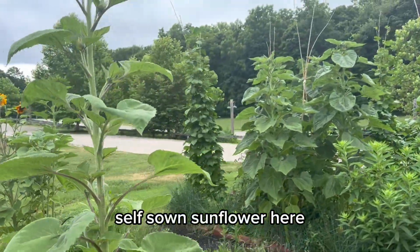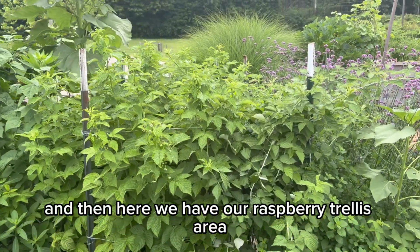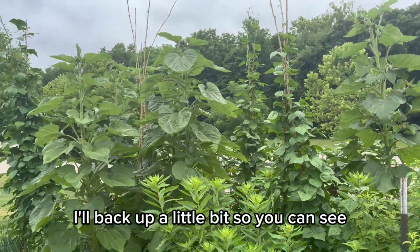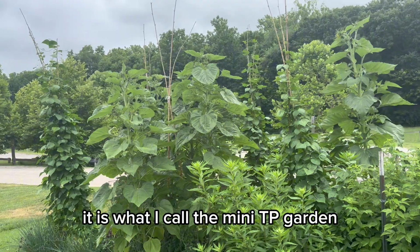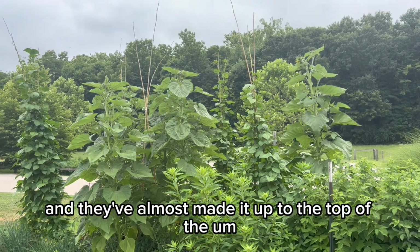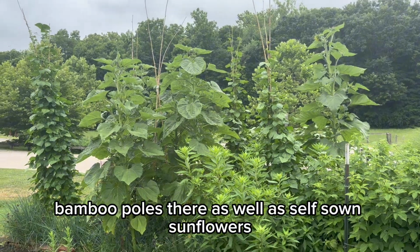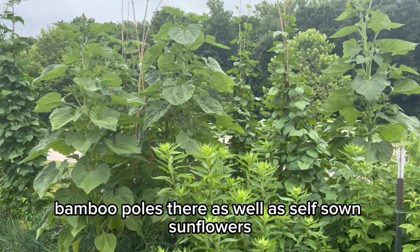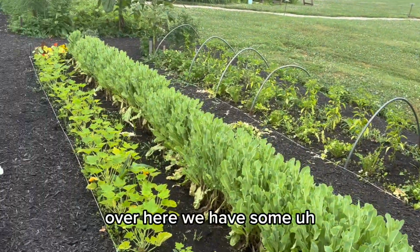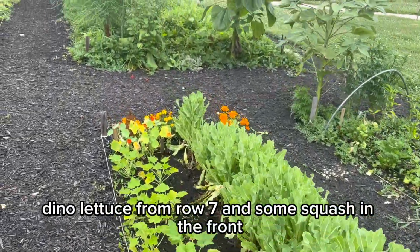Self-sown sunflower here. And then here we have our raspberry trellis area that has really gone crazy. And then here is, I'll back up a little bit so you can see it, what I call the mini teepee garden that we have planted beans, and they've almost made it up to the top of the bamboo poles there, as well as self-sown sunflowers. Over here we have some dino lettuce from row 7 and some squash in the front.